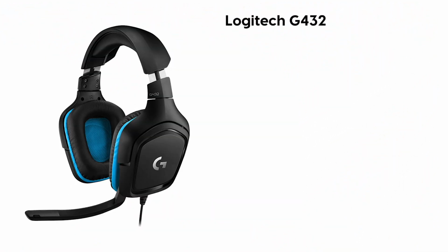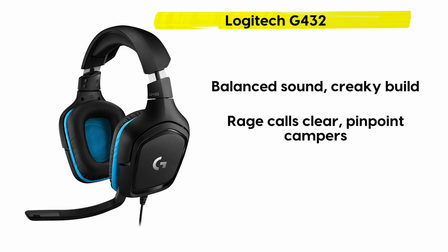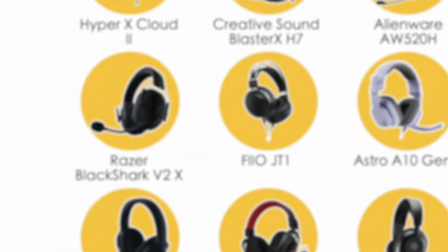Logitech G432. This plastic fantastic headset sounds surprisingly balanced for $50, though it creaks like a haunted house every time you turn your head. The microphone captures your rage-filled callouts clearly, while the USB dongle adds some virtual surround magic to help you pinpoint those sneaky campers. Unfortunately, the build quality feels about as sturdy as a house of cards in a windstorm, and those rigid foam pads will have your ears begging for mercy after an hour. 6 out of 10.